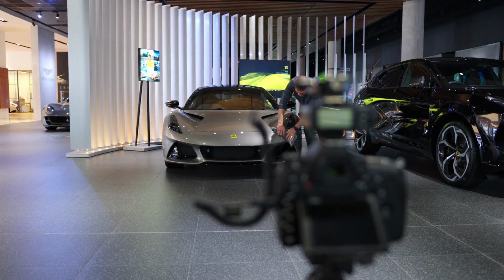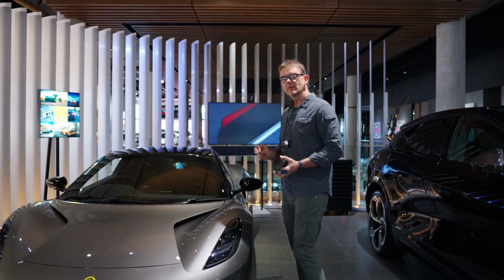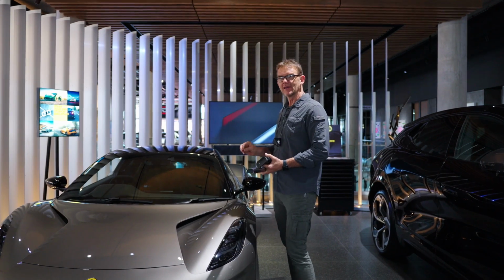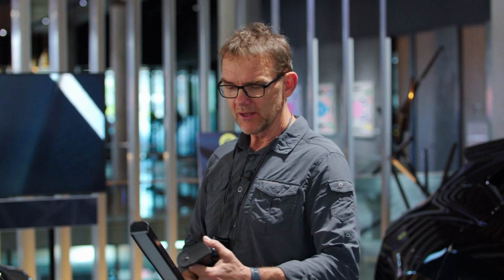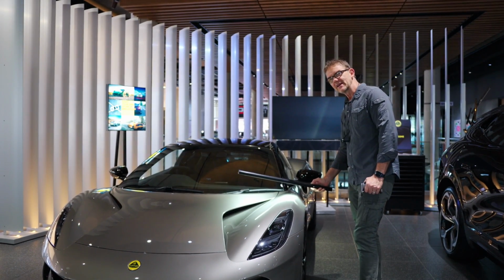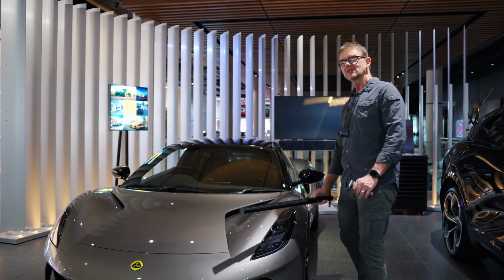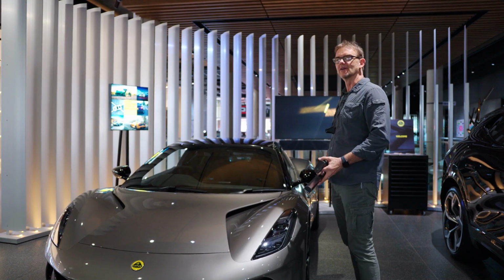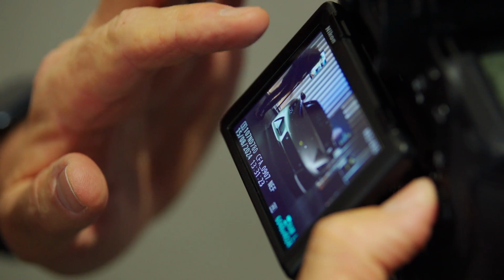Okay, what we have here is another car that has been on my bucket list for a very long time, the Lotus Evija. What I'm going to do here is a light painting. One second will record some of the ambient light, but my light is quite strong, so I'm going to hold it really close to the car, and by doing that I can light certain portions of the car. As you can see on the screen, I lit up very small portions of the car.